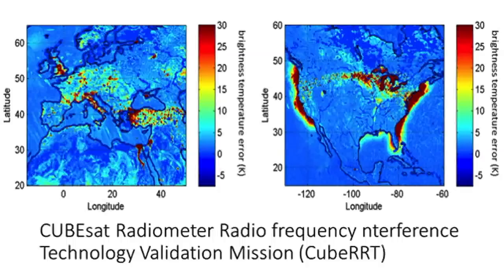So in particular, CUBERT, it's CubeSat, the next word is radiometer. So CUBERT is a radiometer, which means a sensor that tries to measure the amount of power coming in the electromagnetic spectrum coming from Earth. And in particular for CUBERT, it's a microwave radiometer. So the part of the electromagnetic spectrum we're looking at is in the microwave region for us between 6 and 40 gigahertz. The reason for doing that is because Earth produces natural emissions in that frequency range.